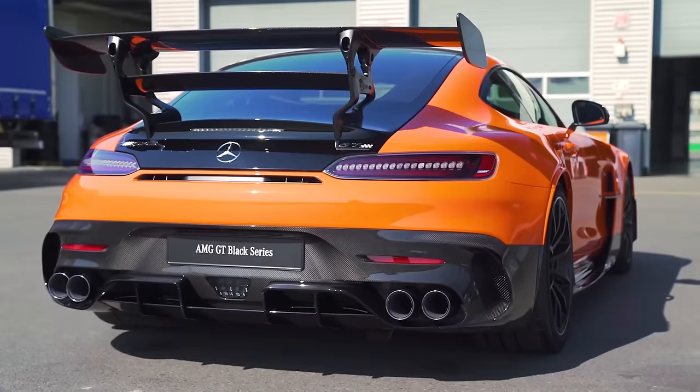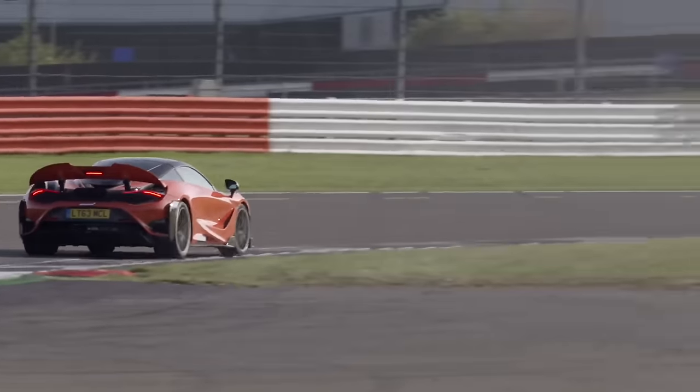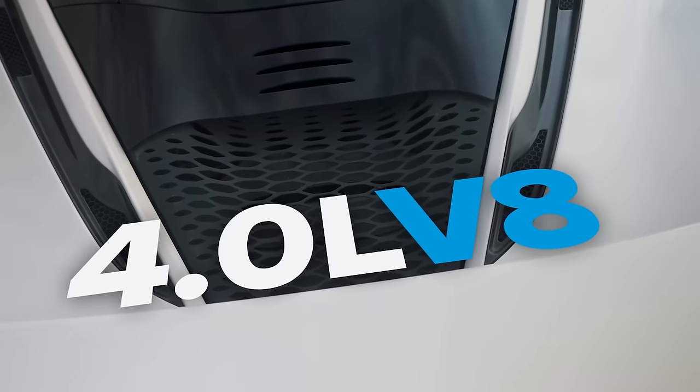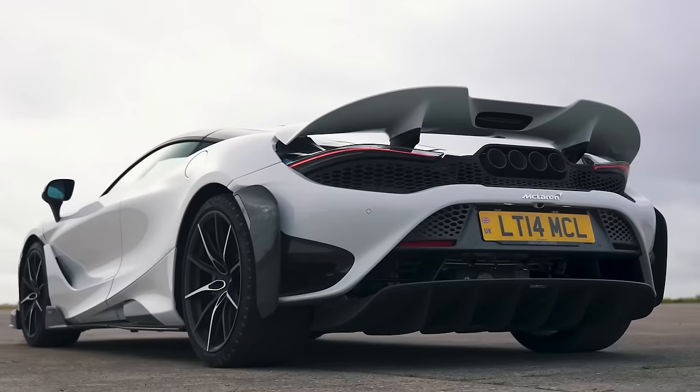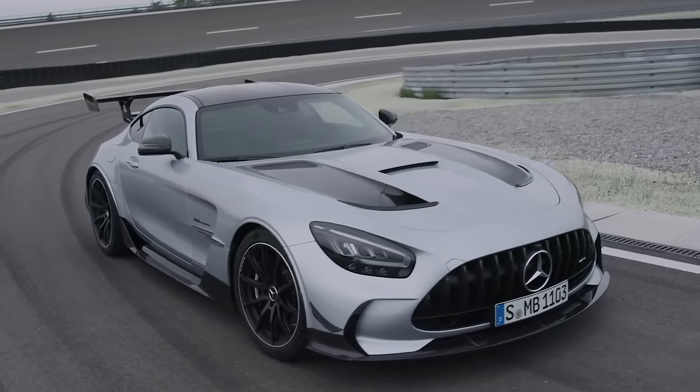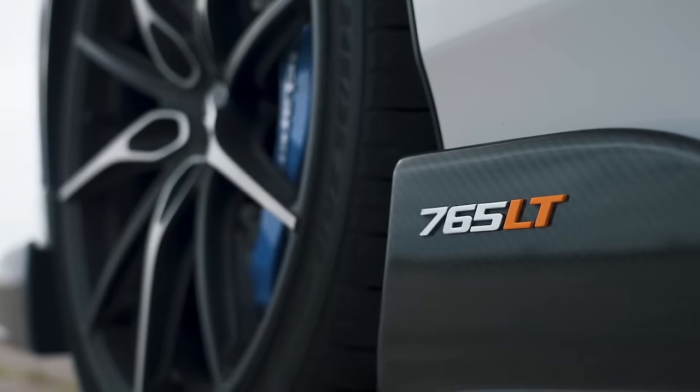Not great. Perhaps the McLaren can come to the rescue with a 765LT and its V8. It's a 4-litre twin turbo that produces 765 horsepower and 800 newton metres of torque. That's the same amount of torque as the Black Series, but 35 more horses. And this is what it sounds like.